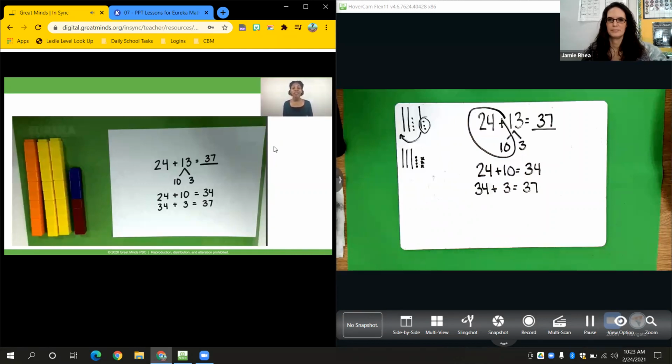Now, I want you to write the 2 number sentences that we used to figure out our answer. Go ahead and do that now. So you should have these 2. Great work, mathematicians. We just used what we know about tens to add tens first.